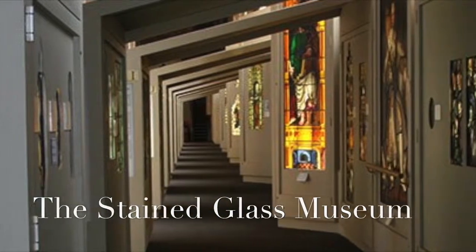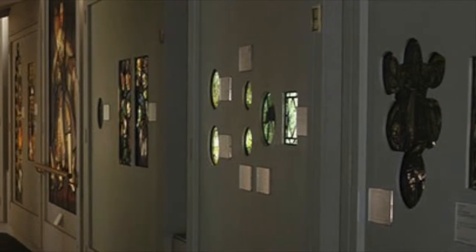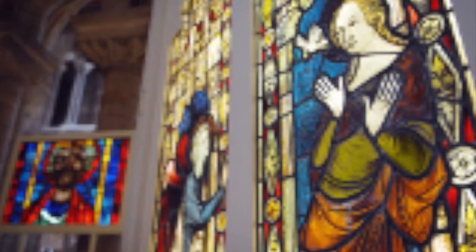The unique stained glass museum offers insight into the history and the techniques of stained glass. At this museum, visitors can experience over 800 years of British stained glass.